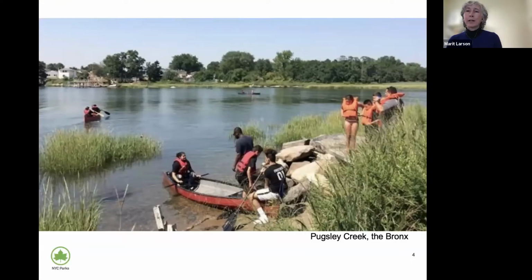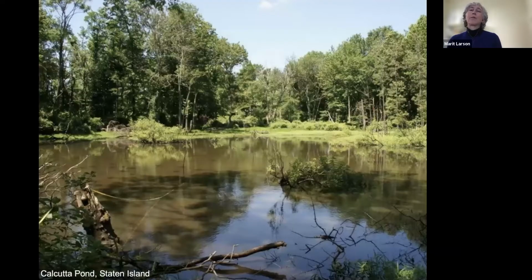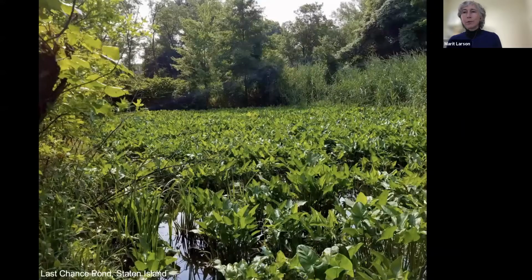Now moving up into the landscape, we've got freshwater wetlands that have even more diversity in their character and size than our salt marshes. Here in Staten Island, an example of an open water freshwater wetland in a forested park. We've got some other diverse wetlands that include emergent species like this, also in Staten Island.